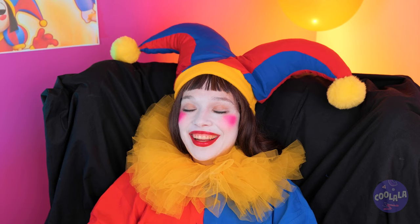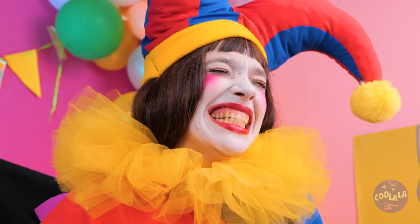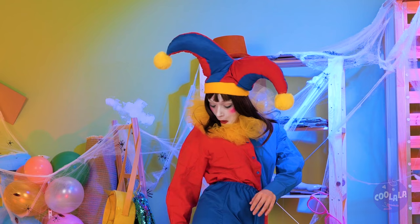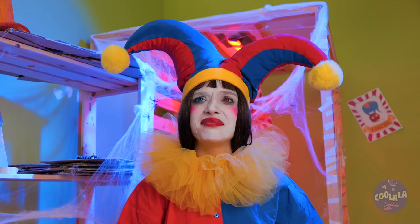Let's sit back and relax. Ooh, this chair is just right. Wait, since when did chairs have eyes? Oh no, it's a trap! Keep pulling! Quick, let's get out of here! All clear. I think we got away. And right into the spider's parlor! Hope you're not arachnophobic.